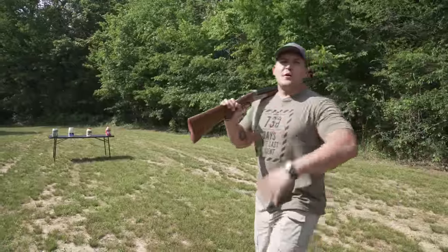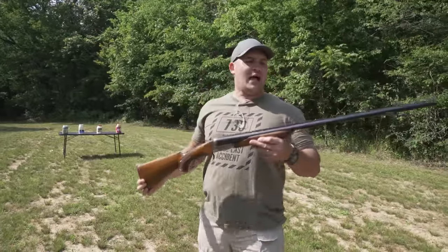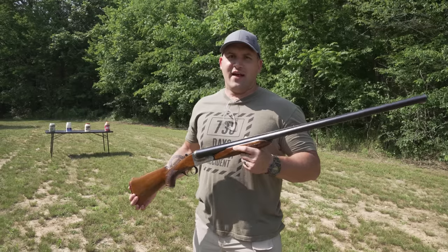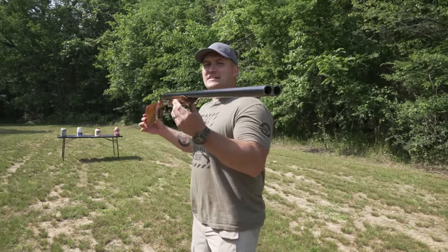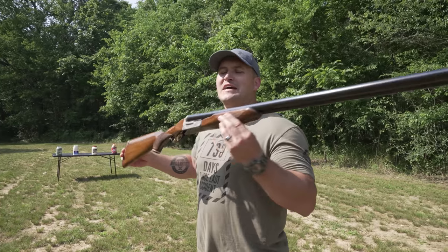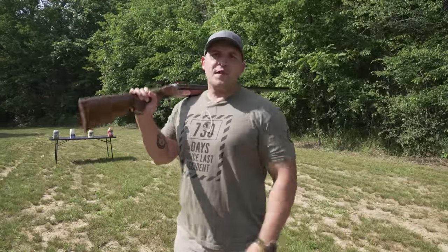So my first personal choice for home defense that I present to you is the classic double barrel shotgun. But this is not just your average double barrel shotgun. This is a double barrel 10 gauge shotgun with 32 inch barrels. Elmer Fudd ain't got nothing on me.